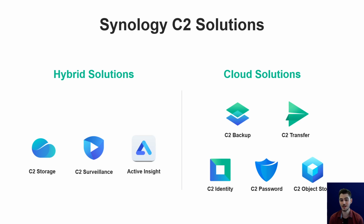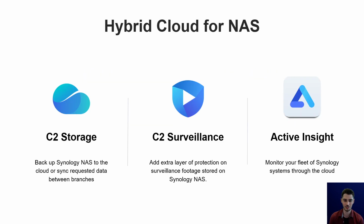However, we also have solutions that are fully independent and can also be used without a Synology NAS. And these are our cloud solutions and include C2 Backup, C2 Transfer, C2 Identity, C2 Password, and C2 Object Storage.